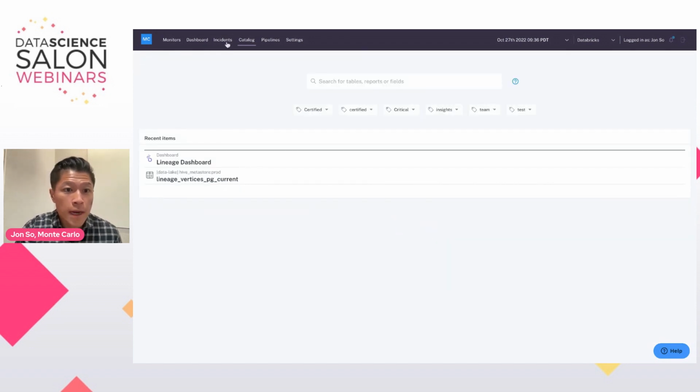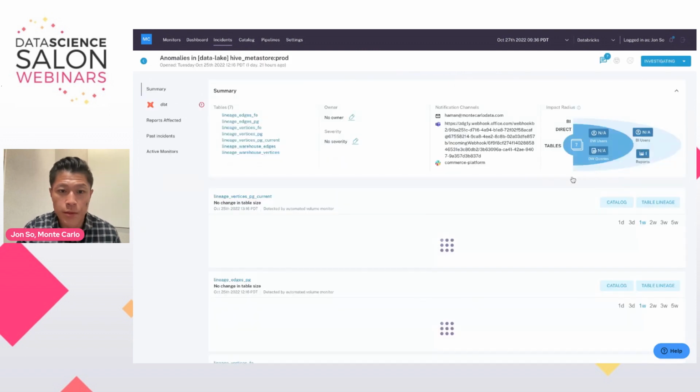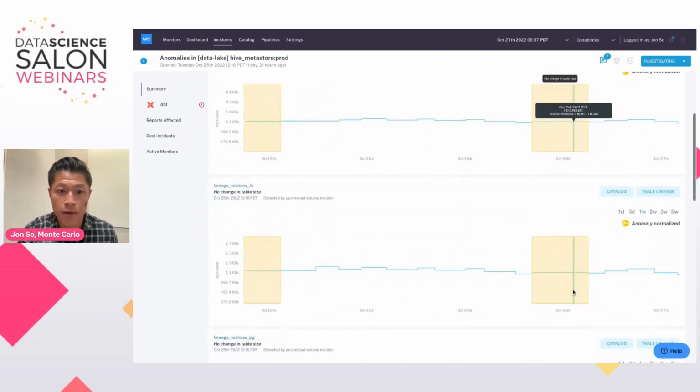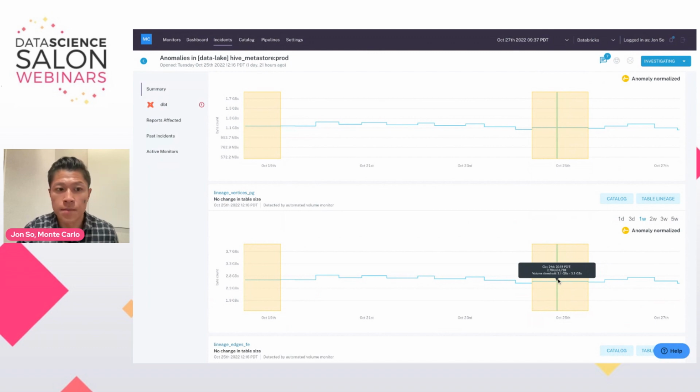So to go back to the incident itself, one of the next steps we want to do once we understand, okay, this is actually an important dashboard, this is something we want to resolve, is starting to understand the incident. So what happened here is we basically expected an update to occur to this table, but there was no change in the table size during this period of time. And you can see the same occurred here in the lineage edges PG table, same with lineage vertices FE, lineage vertices PG, no updates. So similar patterns.